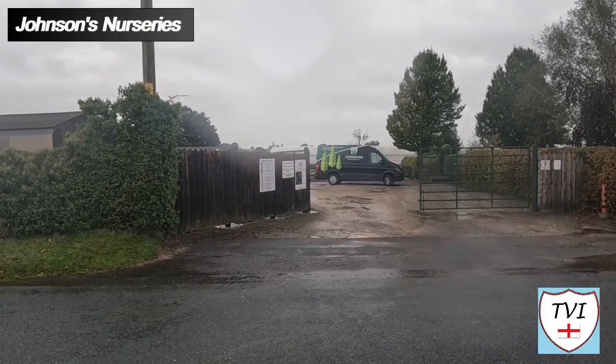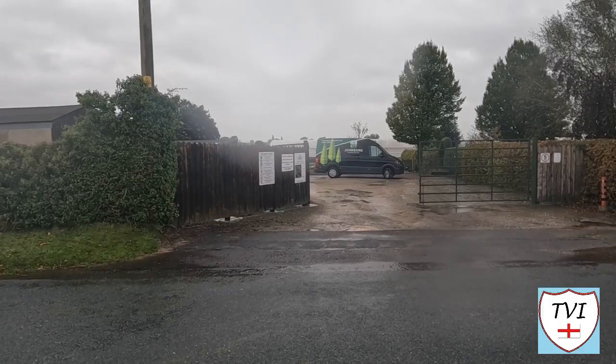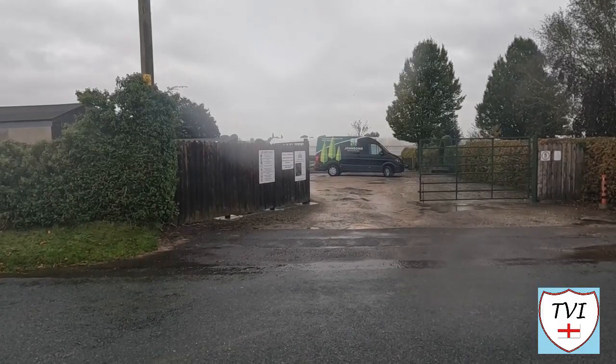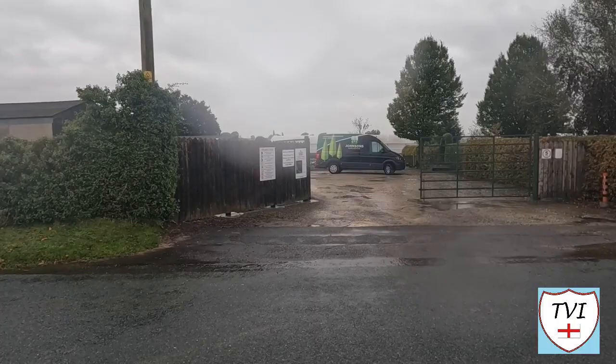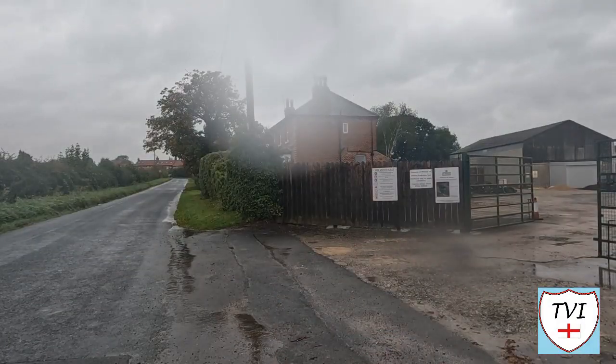Our main walk starts at Johnson's Nurseries to the east of the village's pub. Johnson's are a three-generation family business who've been supplying the nation with millions of plants for over a century. They grow and supply their own trees, shrubs, and plants. They handle in excess of 6 million items annually.